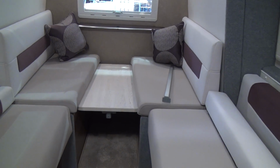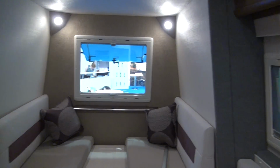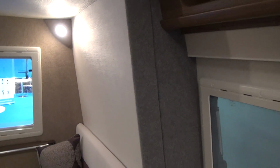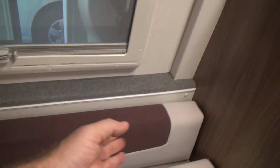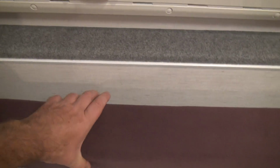You haven't got much storage under it, and you're going to have even less when the slide out is taken in. Now, how does the slide out come in? Because you can see it's quite a deep one, quite a clever one. So it's going to slide back down here. See that, sliding back down here, which means to say that you've got to get rid of the cushions. Well, we'll just stick the cushions in the back for the moment.